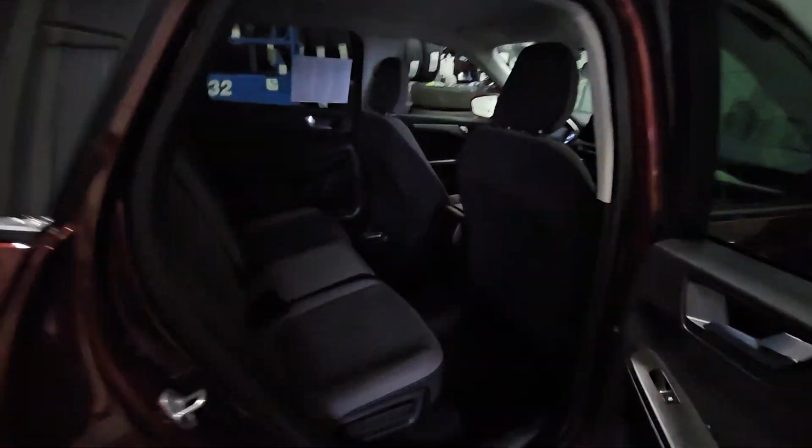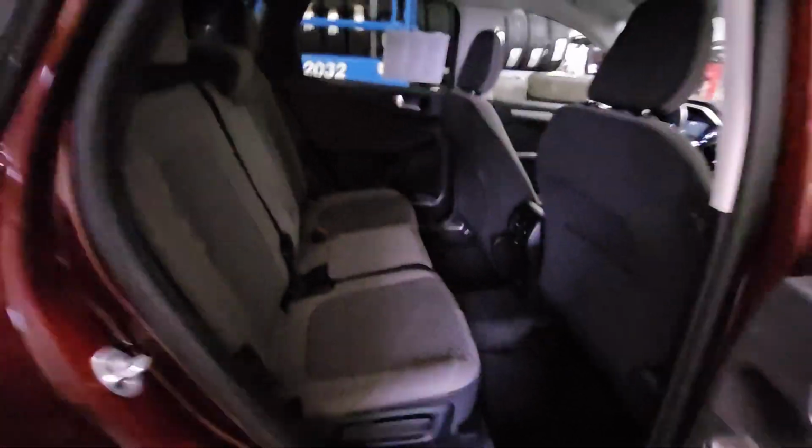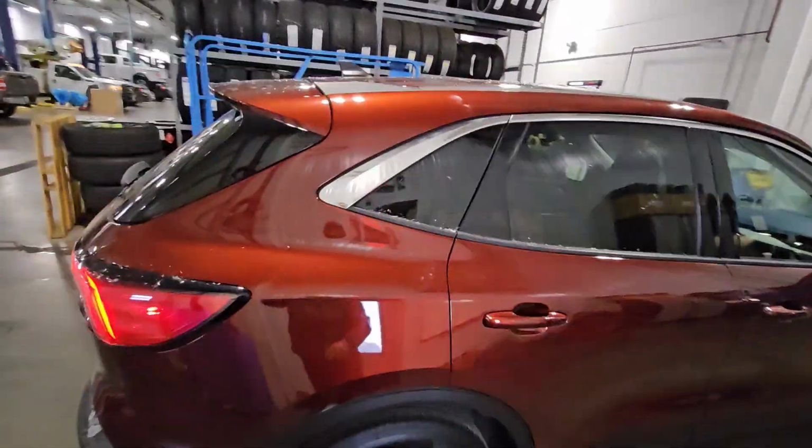Plenty of room in the back for your rear guests. They do have their own heating source, power point, rear seats do recline. They do have their own cup holders.